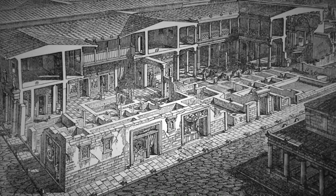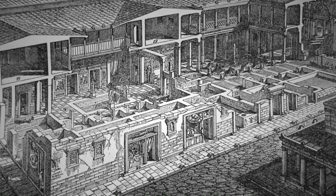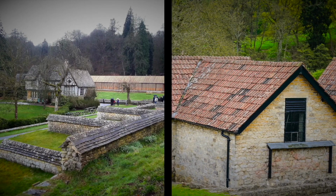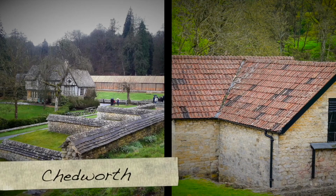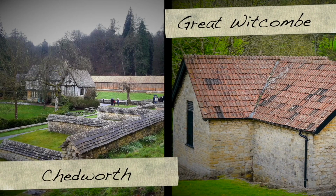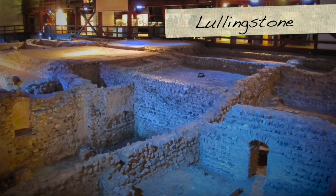Wow! The Romans certainly knew how to make a good first impression. It is still possible to visit the remains of some of these Roman villas. Some of the best examples are in Chedworth and Great Wycombe, both in Gloucestershire, Littlecote, Wiltshire, and Lullingstone, Kent.